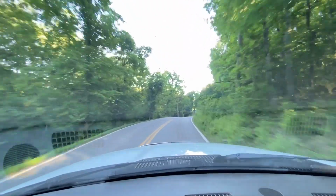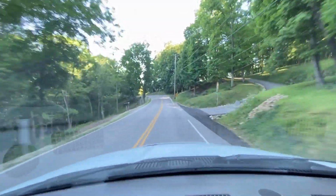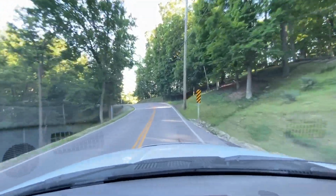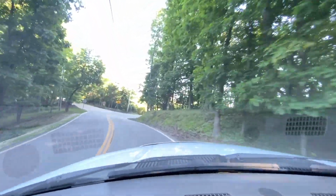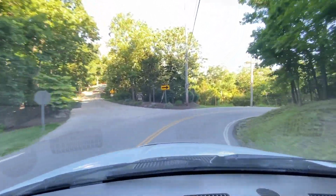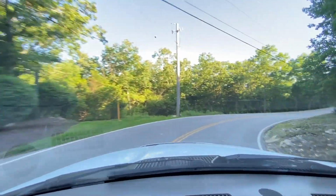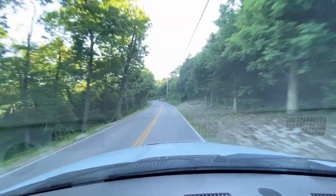You can hear the brakes. They slow down to go around this corner up here. You can hear that they don't squeak. They don't whine, they don't pop, they don't cause any kind of clunks or anything like that. Pedal's nice and firm, right up top where it should be. Not spongy feeling or loose or anything in the pedal.